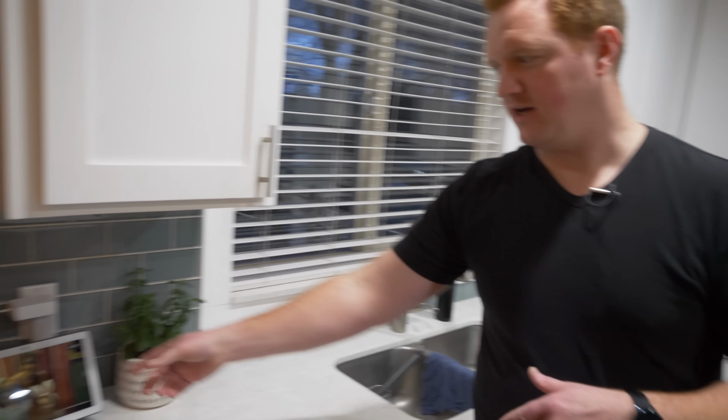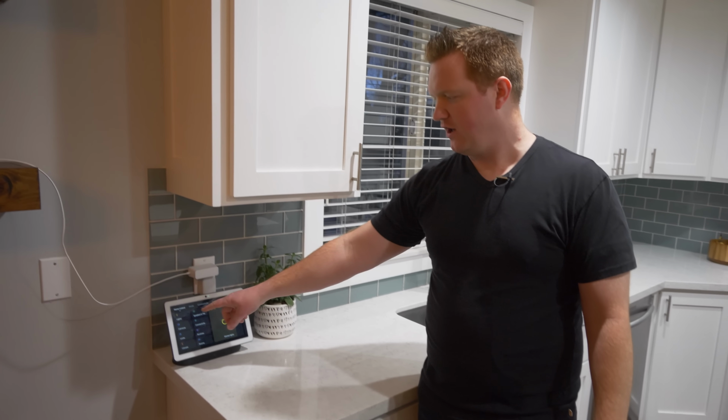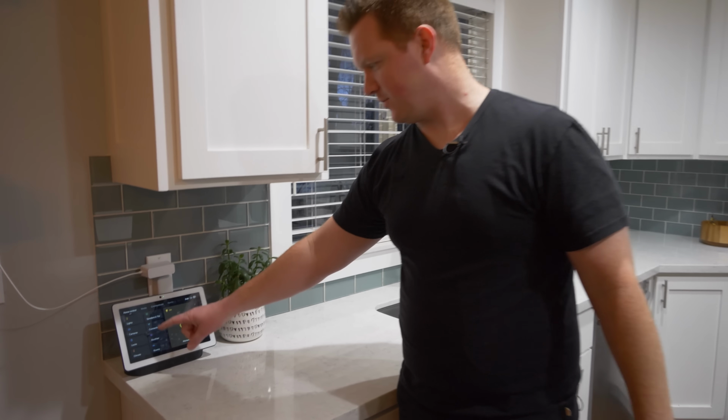So let's talk about the smart display right here. I mainly use Google Assistant in my smart home. It just kind of works the best. I like everything that Google offers. So with this display, I have instant control of all my devices. So why don't you come in here close?